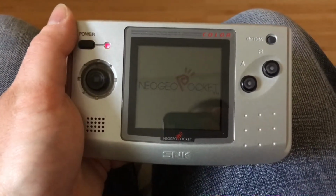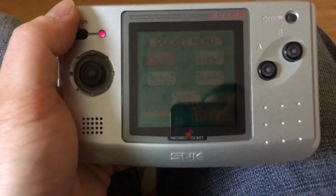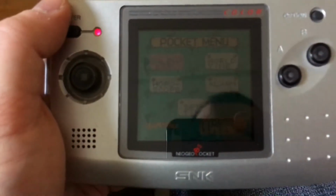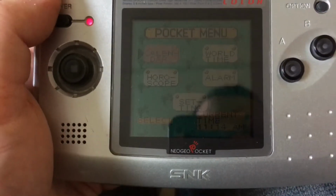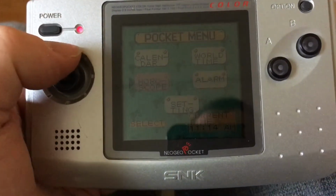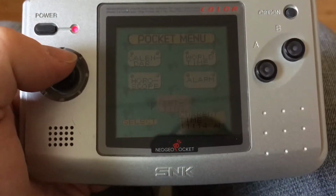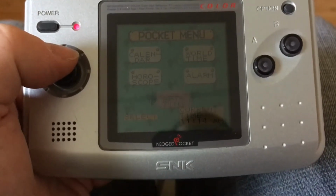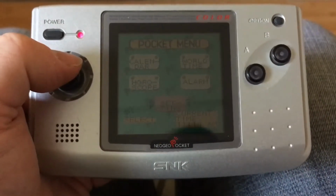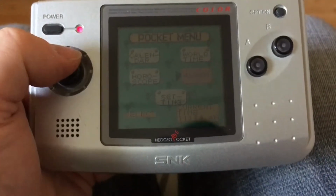It is, of course, the same as the Game Boy Color was at the time. But it's still pretty cool. So, I'm going to try and get a video shot of this. On the main menu, you have a calendar, you have world time, it does your horoscope, and you have your settings. Basically the settings are setting your time, your language between English and Japanese, and yeah, that's pretty much it on that one.